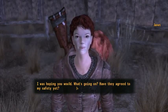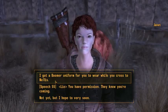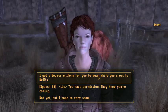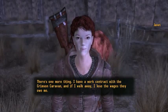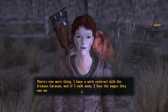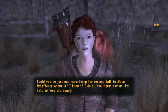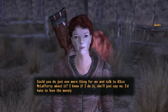I was hoping you would. What's going on? Have they agreed to my safety yet? I got a Boomer uniform for you to wear while crossing the artillery. There's one more thing. I have a work contract with the Crimson Caravan, and if I walk away, I lose the wages they owe me. Could you do just one more thing for me and talk to Alice McLafferty about it? I know if I do it, she'll just say no.